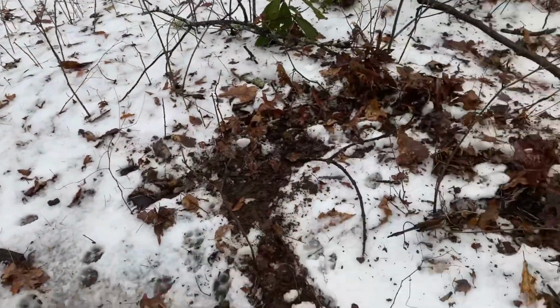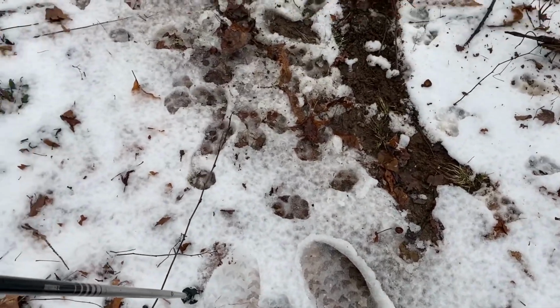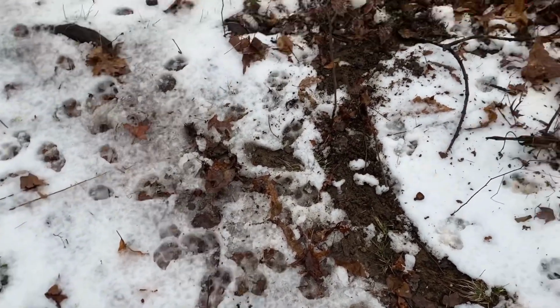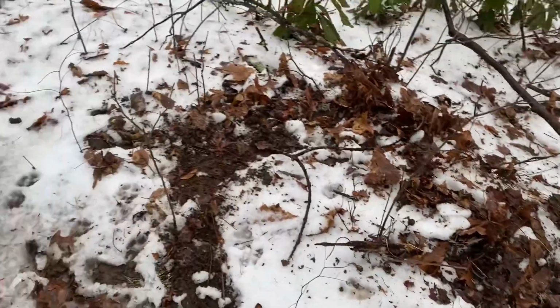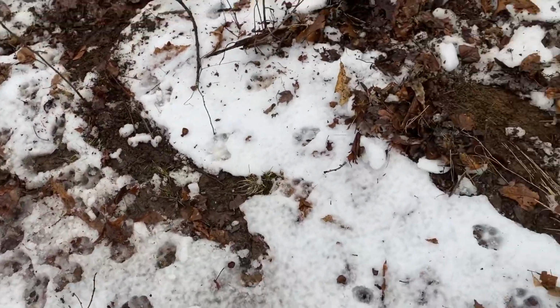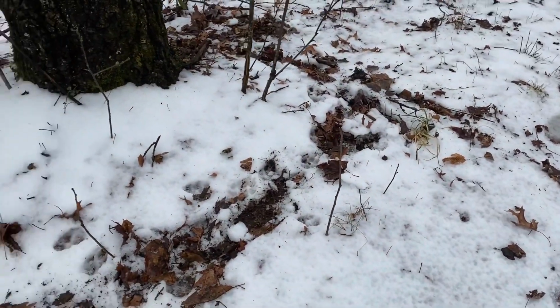Okay, this is not something you see every day. See my boot prints there, but notice all the canine prints. Mud stirred up. Looks like maybe a slide down here. I'm guessing there's more canine prints over there.